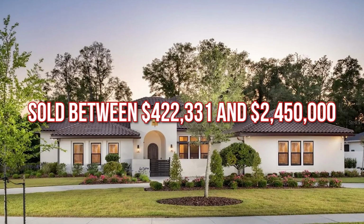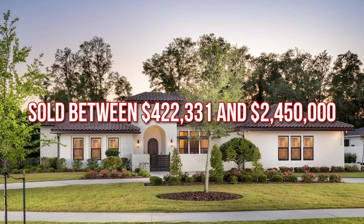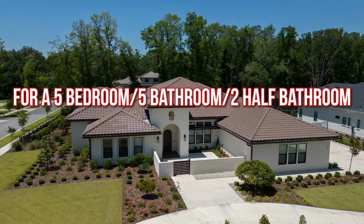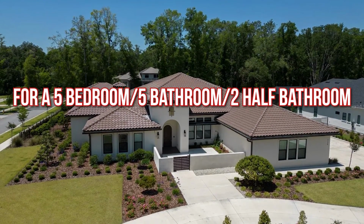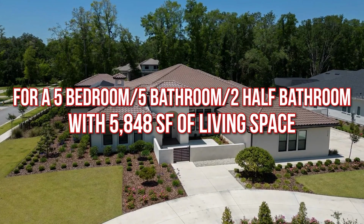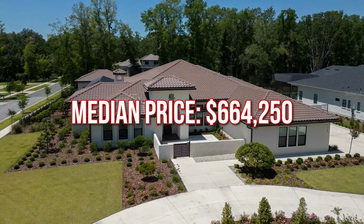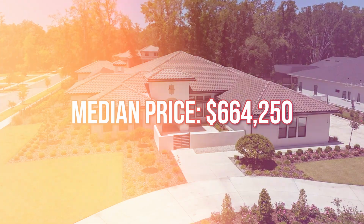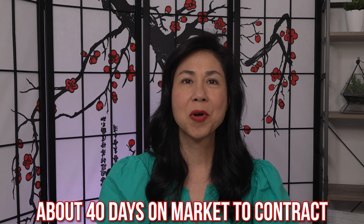The homes sold between $422,000 and $2,450,000 for a 5-bedroom, 5-bathroom with 2 half baths. This home featured 5,848 square feet of living space. The median price point for homes in Oakmont is $664,250, and they're only on the market about 40 days before they go under contract. In Oakmont, there is still a lot of new construction, so there is an opportunity for you to get a brand new house where you get to pick the finishes and the colors.